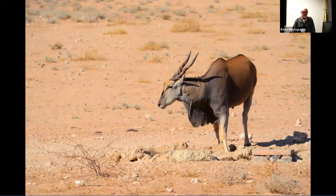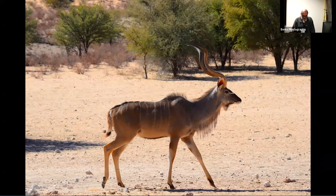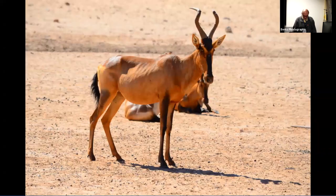This is an eland. It's the largest of the antelope species. The only live one that I saw on this particular trip. I've seen quite a few on other trips. It's another korhaan. And another of the greater kudus, male, of course. Red hartebeest. Not very common, but again, it has quite different markings.